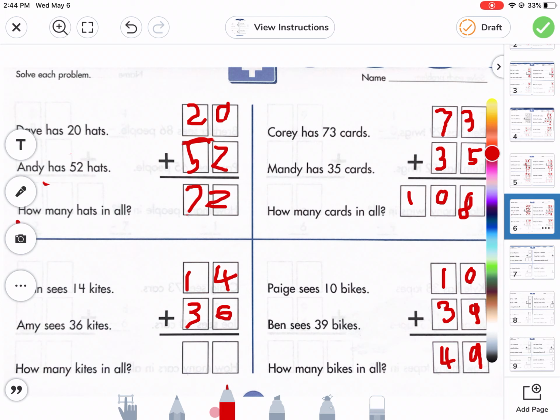4 plus 6 is 10. So don't forget to write it on the side. Write it like here on the side here. That's right here. Not on the right there. Right there on the side. Okay?